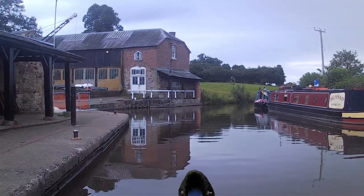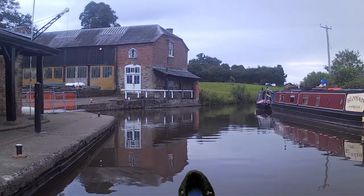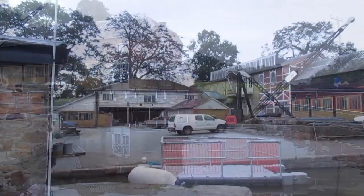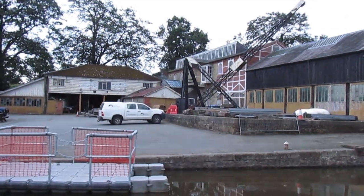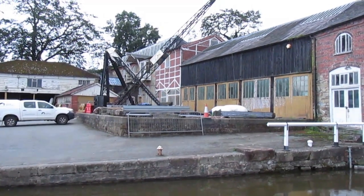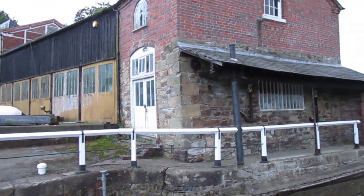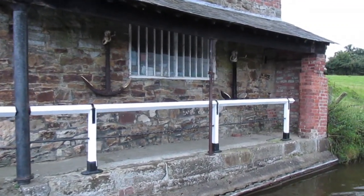There's plenty of mooring places along here as well. This is the waterways workyard. It's still in use. I'm not quite sure what they do here, but they use it as a depot, I guess. If you look under that awning, you can see two large anchors on the wall. I'm not sure what the story is about those.